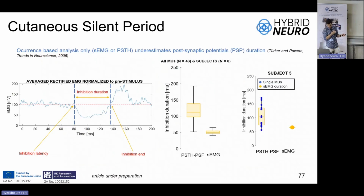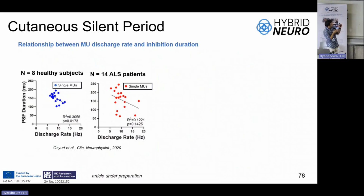Why is this useful? I will skip this one. These are results published with ALS patients and healthy subjects. You have 8 healthy subjects, just a few units.